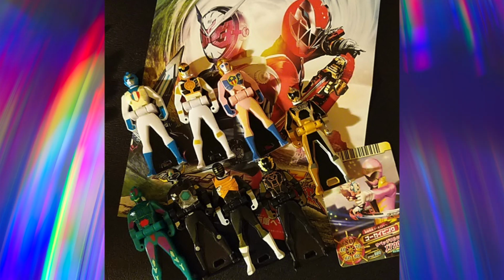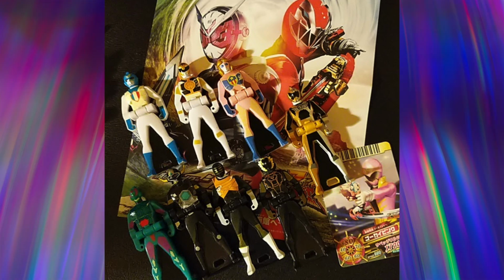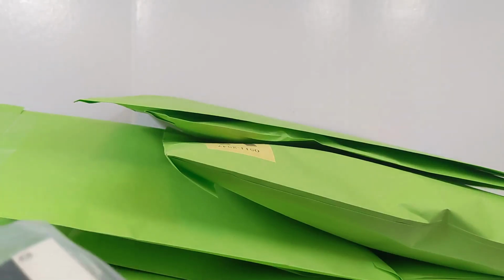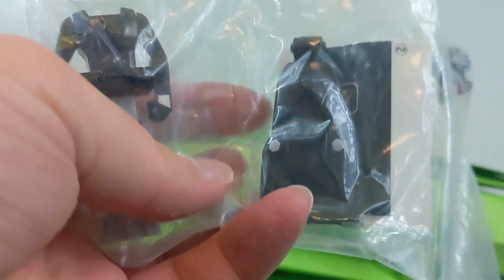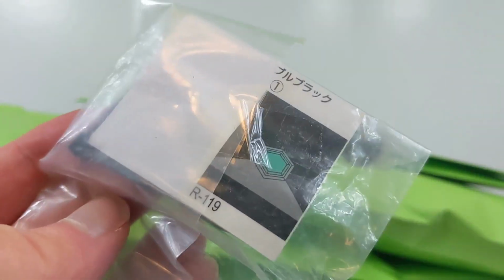For the longest time, I didn't count them in the collection because I wasn't happy with the quality of the stickers and I wanted to try to replace the stickers. So I did count them, but some of them are just so bad. Like the Bull Black in that one was so terrible. And I found this Bull Black that is perfectly sealed. The stickers have not been applied yet, which is so nice. Not yellowed or anything either.